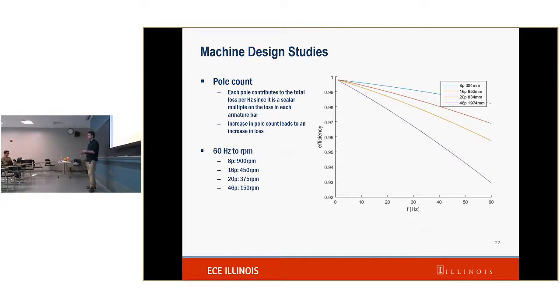These all have different radii as well. That's kind of an important note. These are all entirely different geometries in that regard. But the general trend is still the same. This does not take into account the length. Again, this is just loss.